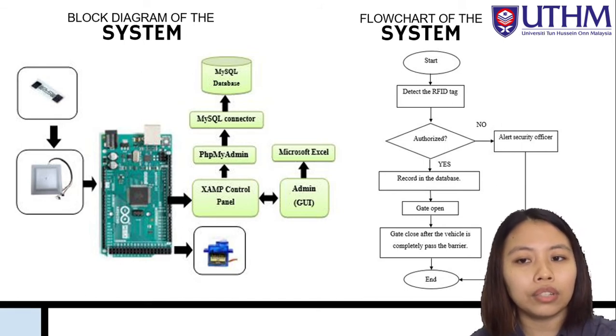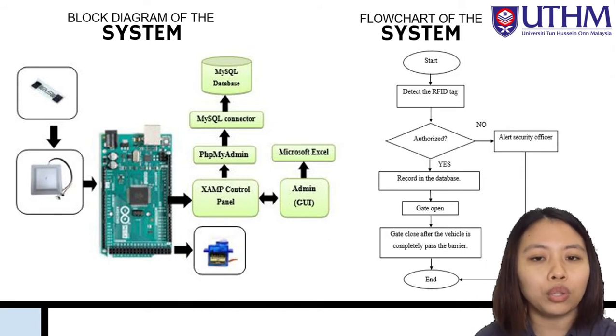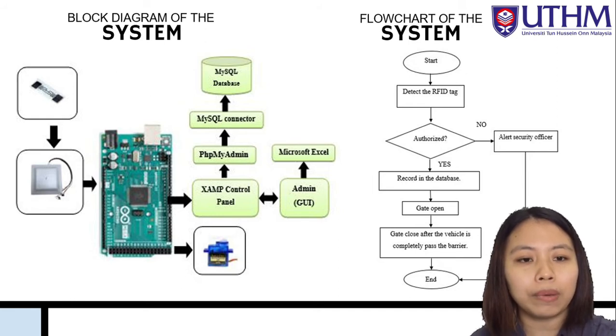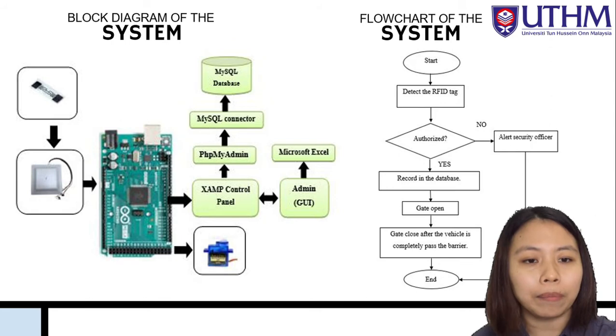The MySQL database is connected with PHPMyAdmin to manage the created database. The MySQL database and PHPMyAdmin are connected by using the MySQL connector. Moreover, the XAMPP control panel is used to keep the memory of the data from the PHPMyAdmin localhost. As a result, the graphic user interface will display the data of the authorized vehicle to enter the premise.